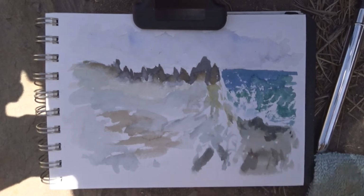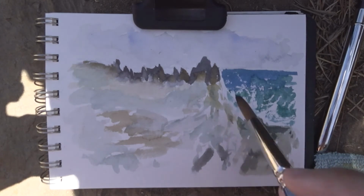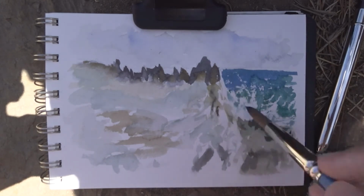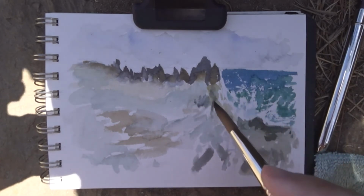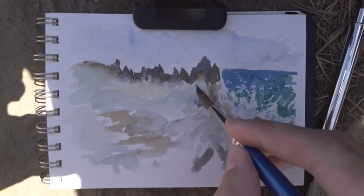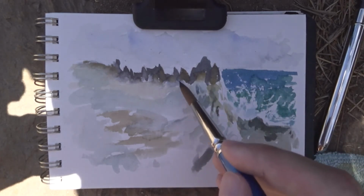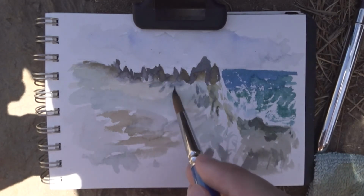Also putting in darker values where needed, and that just comes in time. You know, I start out with these light washes, and now I'm painting in these darker areas, of course. That's kind of just a general rule for how watercolor works. Not always the case, especially with the way I paint.